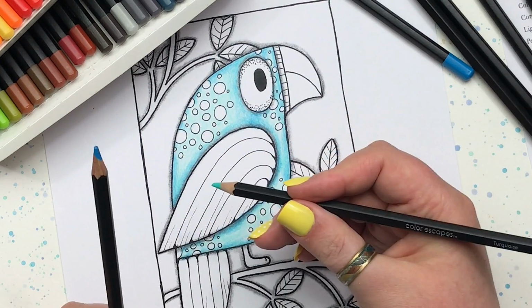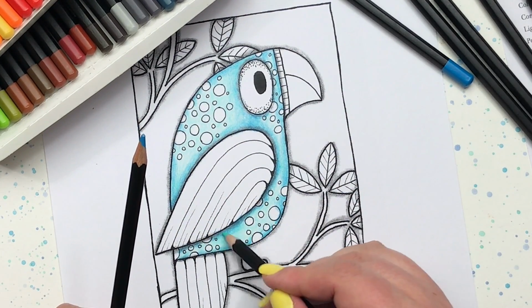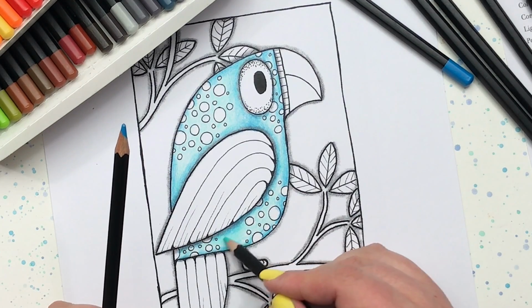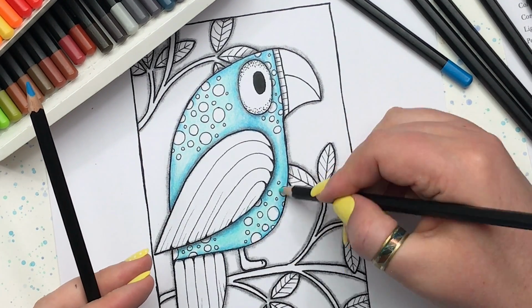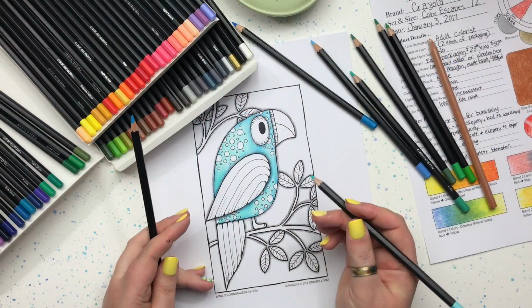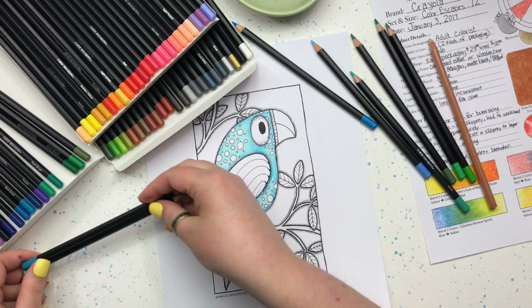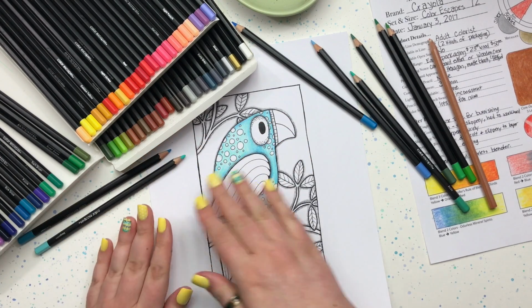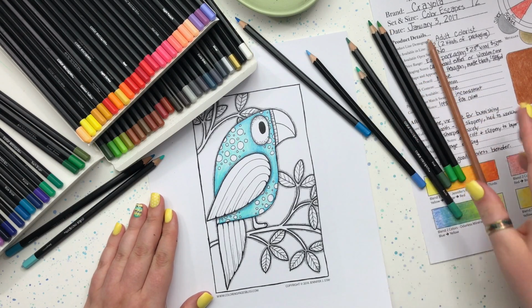And back to our turquoise, and we're going to help them come together and blend that cerulean in a little bit. There, I'm liking how that looks, so I'm going to keep these two pencils sort of to the side so I don't get them mixed in with the other blues and greens that I've pulled out here.